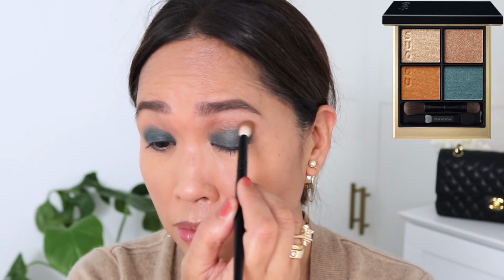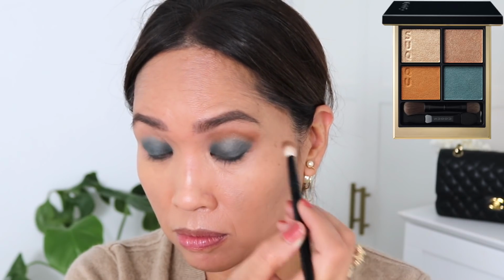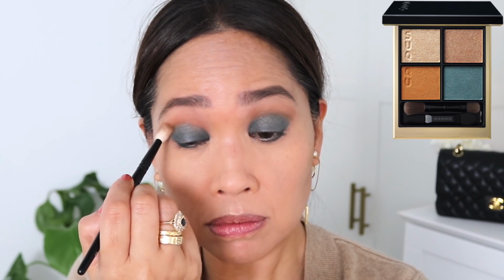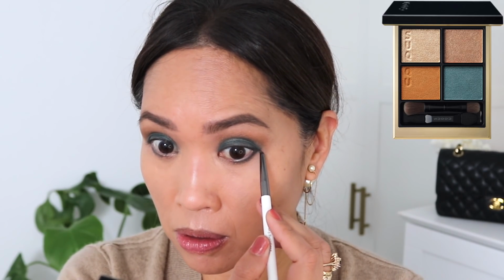I'm going to take this shade here and go on the crease, that mocha shade. Just want something soft to kind of blend that in because it's a bit stark. You can see over here, but that softens it. Just going to take the Roen brush, this smaller side, taking the taupe shade, this one right here. I'm going to go underneath as well. Just taking that taupey shade right underneath as well.